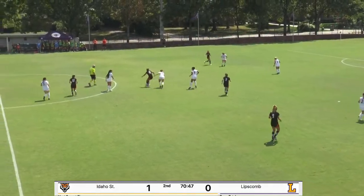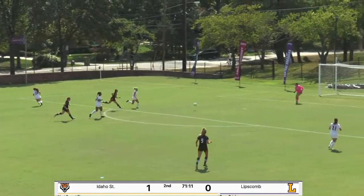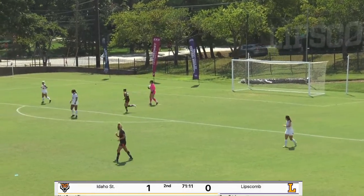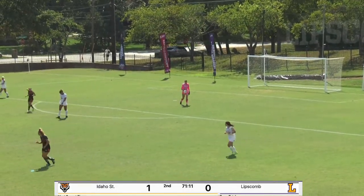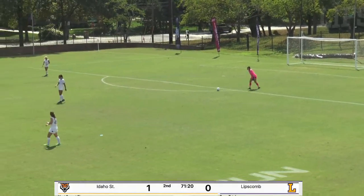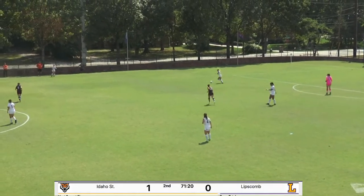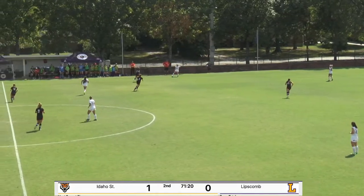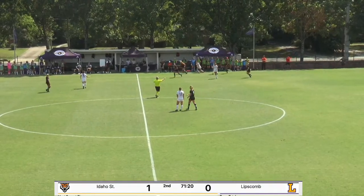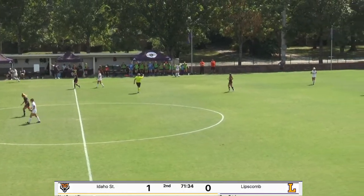Za with McFadden on her back. Goes to her left foot, trying to turn the corner, flicking it up, and too strong with it as Graham will reach down and pick it up. Free kick will be awarded to Lipscomb.